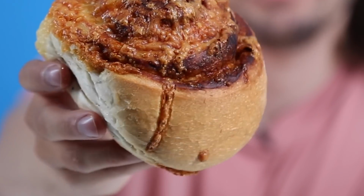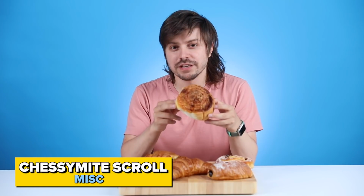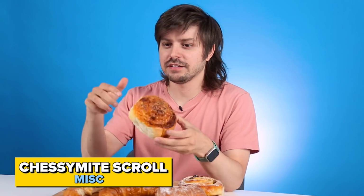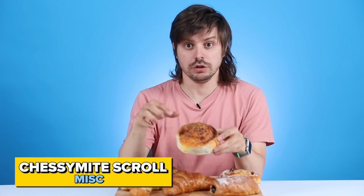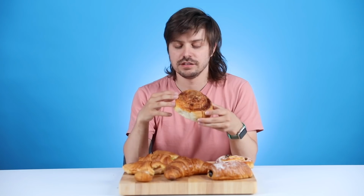A little bit of context for international people. I think it's the most iconic pastry you can get from Baker's Delight. Basically it's a wound up little scroll and inside is spread out Vegemite and cheese. It's really good. Yum. I'm never gonna get tired of that.